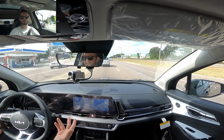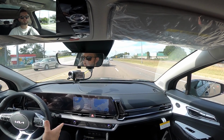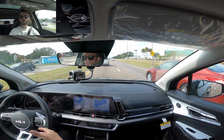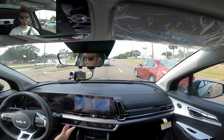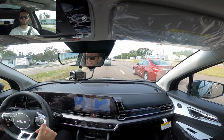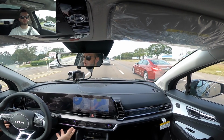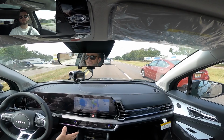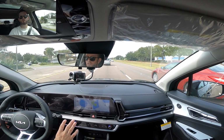Comparing it against the Infiniti QX50, the interior of that is going to be outdated compared to this. This is more tech rich, plus you get more safety features inside this with a huge saving. Same thing when you go into Acura or Honda, Toyota, Subaru. This is going to get the most elegant looking of all of them.